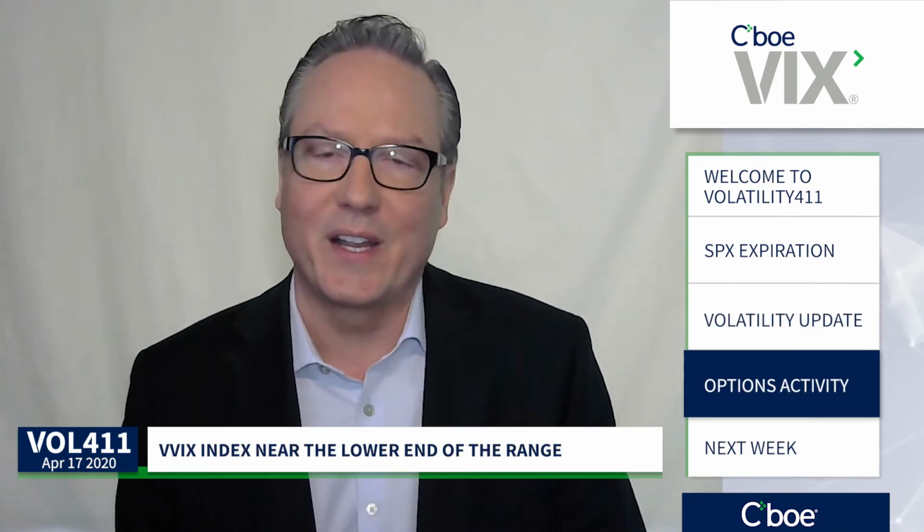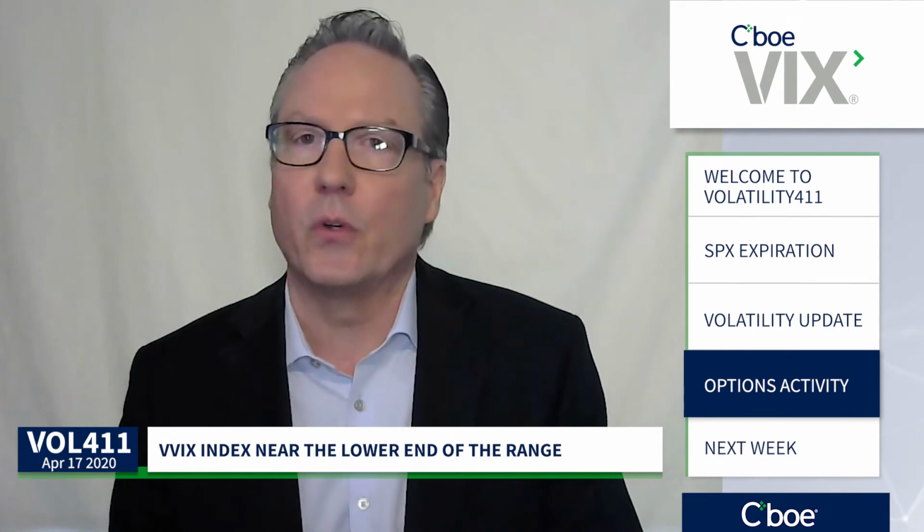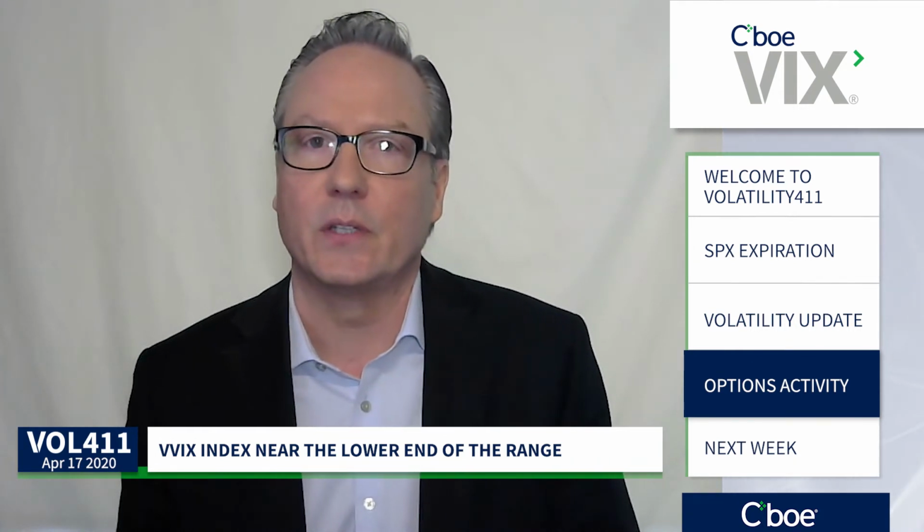VVIX, the measure of implied volatility on the VIX options, we're at 129 right now. That's the lower end of the range for the week, but again, that's still substantial implied volatility for those VIX options. And looking at the activity today, more so on the put side than the call side. You're looking at some May puts, the 30 and 35 strikes are the most active, and the May 72.5 calls as well. And then you can go out to July. We're seeing a way out of the money call buyer in July. The 85 calls, we saw about 11,000 of those trade.